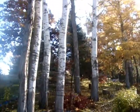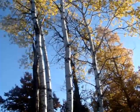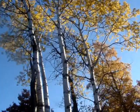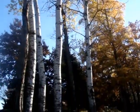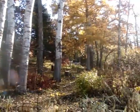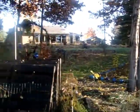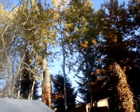Our big aspens. We've had a couple go down though during windstorms. One was probably about 10 foot away from the house. That's the one that I use for the fairy house, the root ball. Some nice size oaks too. I have probably about 12 of them lining the tree line into the bog area.